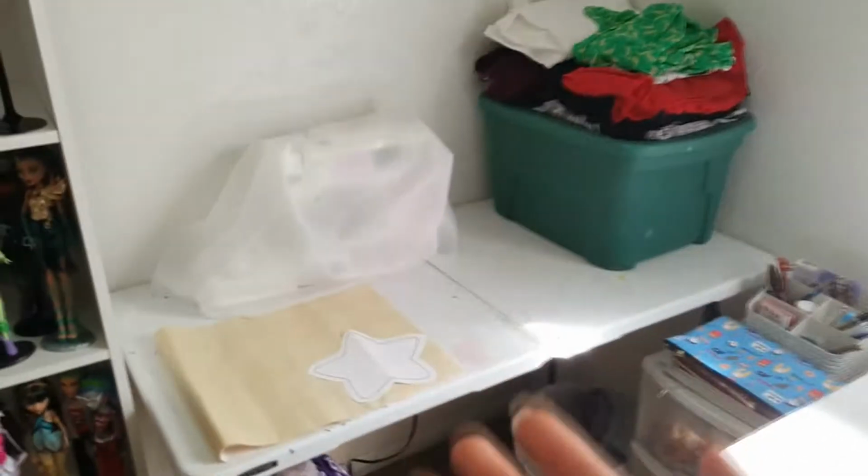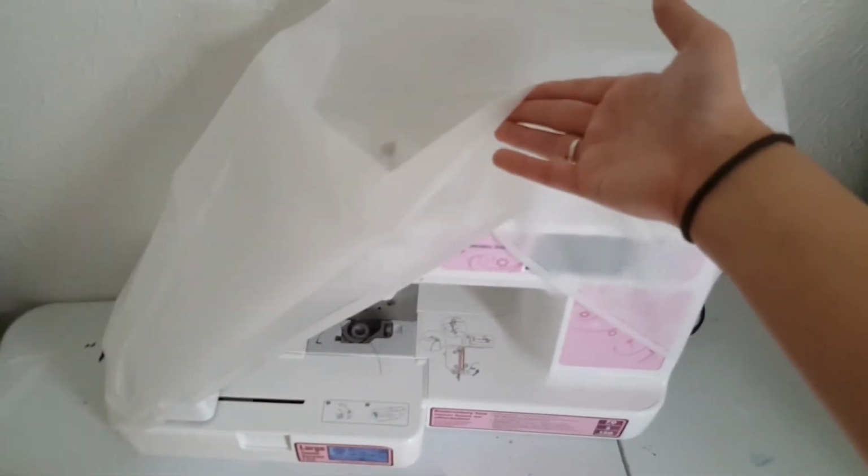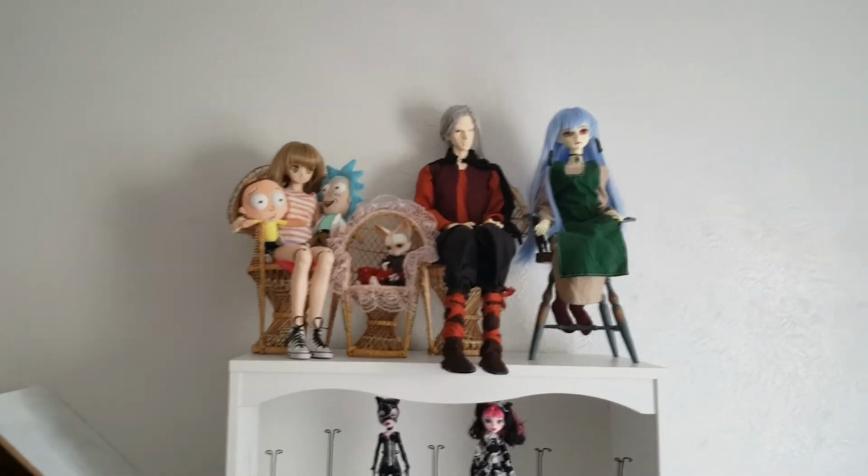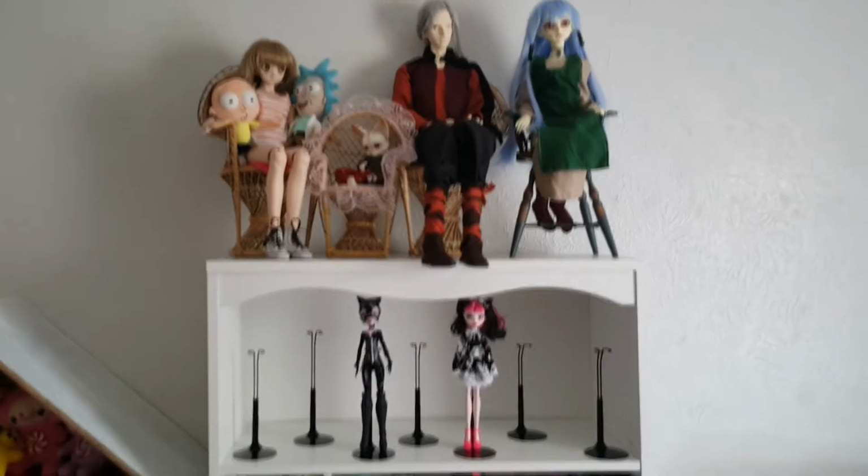A little trash can, I don't know if I said that. And that's my embroidery machine, my automatic one. But I don't really know how to use it too well, so I don't touch it. Moving on over, we have my ball jointed dolls and my Rick and Morty plushies.